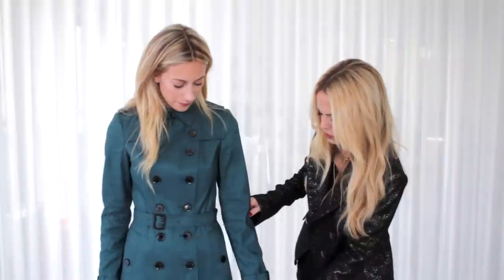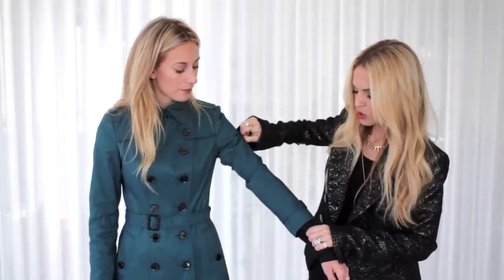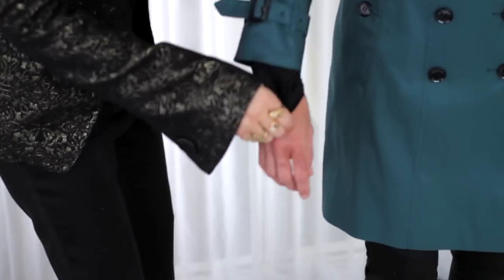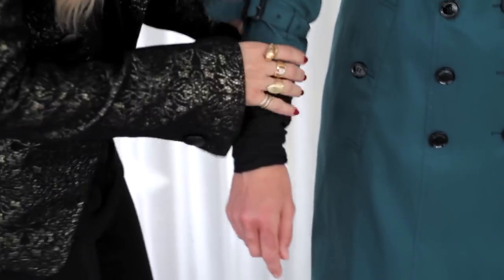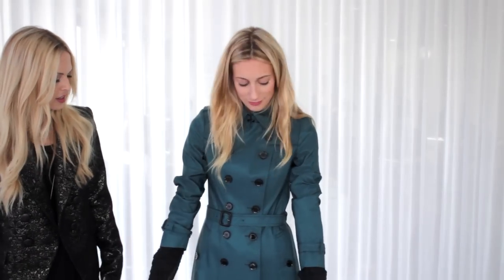I also love if you're wearing, which you are, a great button-up shirt or sweater, to just have your sleeves coming out. And I often style my runway looks like this. And just push your sleeves up to wherever you feel comfortable. But I always like the shirt cuff coming out because I think it just adds a little something special. You're ready to go. You can go out. You're good. How do you feel? I feel great.